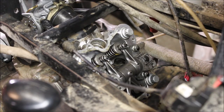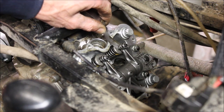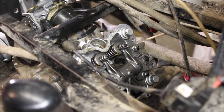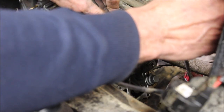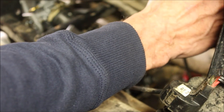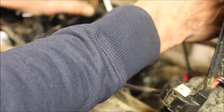What I found out was the rockers on the intake side were really tight. So I went ahead, loosened them up. I'm going ahead adjusting them now. I can still get a little more adjusting to do. Gotta get 0.006 with the feeler gauge. I think that's pretty good. I'm gonna tighten that down. I'm finding this happens on a lot of my Polarises.